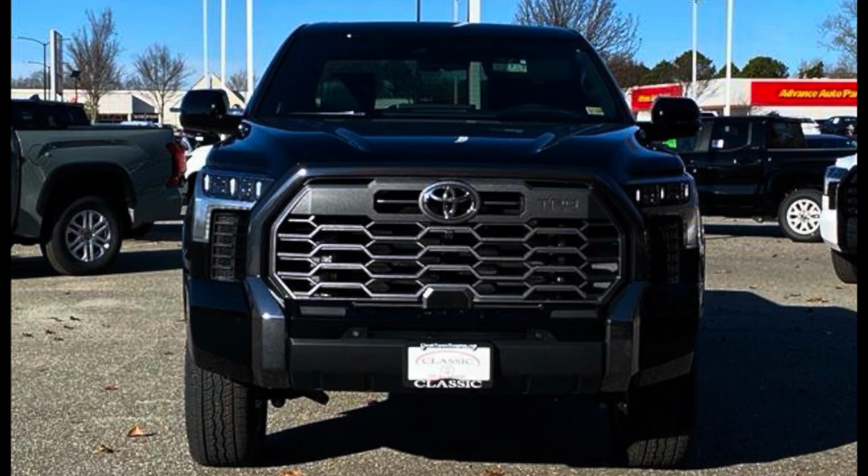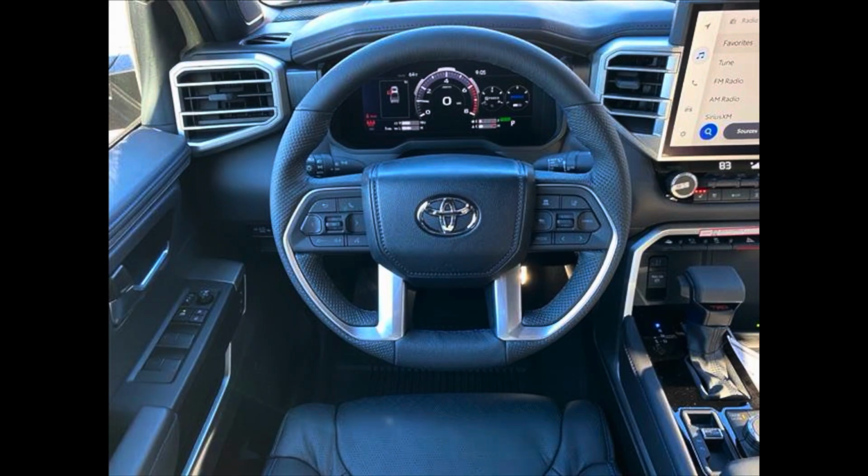You have the TRD grille up front, which is more of a sparkle gray grille when you get up into 1794 and Platinum, versus the Limited and SR5, which is a black TRD grille. Premium auto leveling headlights are standard as well. On the inside, digital gauge cluster, the heated leather-wrapped steering wheel. This has the TRD shifter, the red TRD engine start button, the sport pedals, heated, ventilated, memory, genuine leather seats.